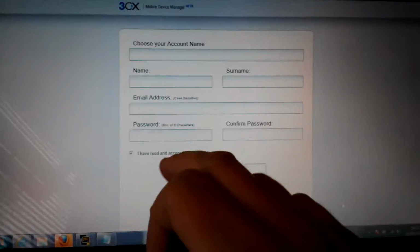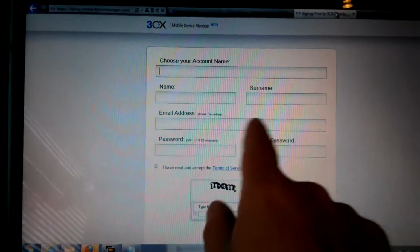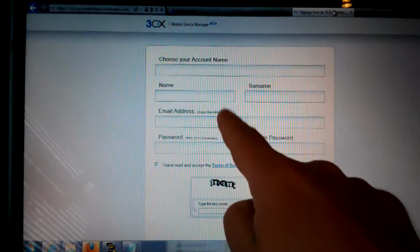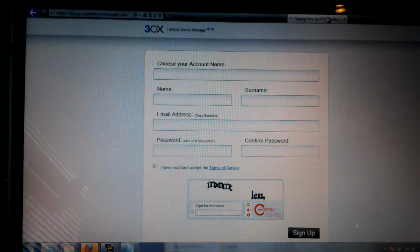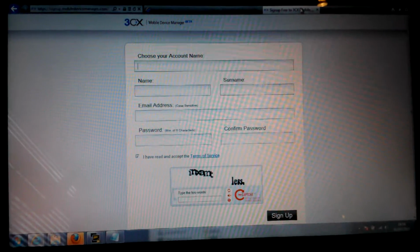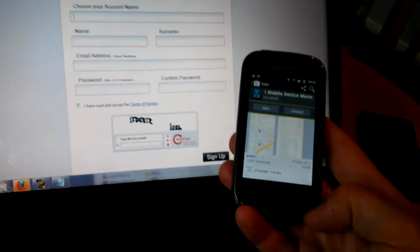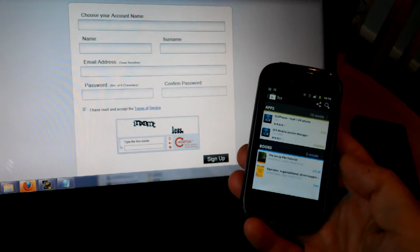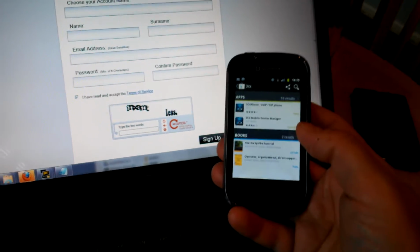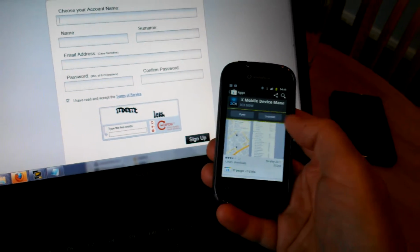You just choose an account name like Blogs Farming Company, put the username, password and the email address password that you want to use. You sign up, you get a QR code which basically lets you use your device to take a photo of the screen, and that will take you to the relevant mobile app that you need. But it's relatively easy to get in the Google Play Market. You just go to do a search for 3CX Mobile Device Manager, and you can even just do a search for 3CX, and there it is. That's the Mobile Device Manager application.